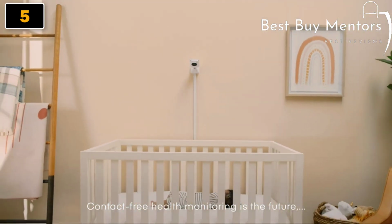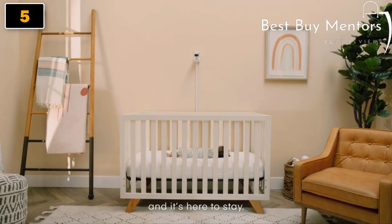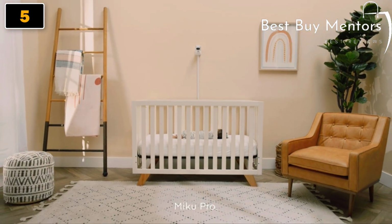Contact-free health monitoring is the future, and it's here to stay. Welcome to a new generation, Miku Pro.